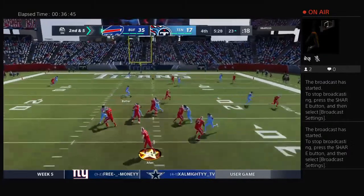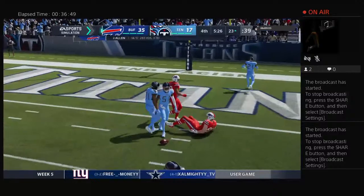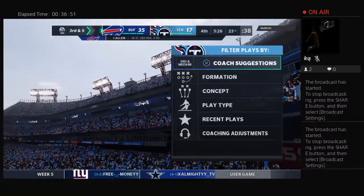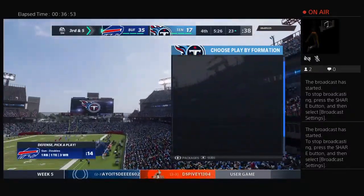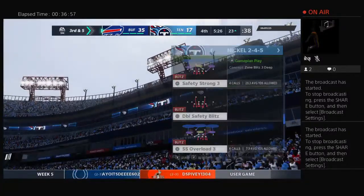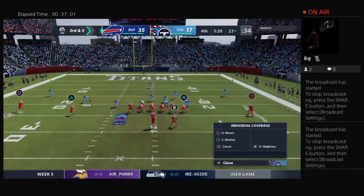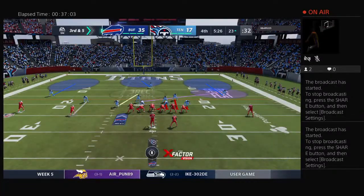Looking to throw again on 2nd down. Allen. And this one incomplete. Too much contact to hold on to that one, and it's 3rd down. Normally you think the tight end's going to be able to catch the football and handle that contact, but in this case, maybe a little too much target to hit. That one was timed well, incomplete.